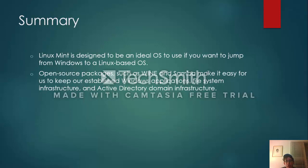Even though Linux is generally more difficult for beginners to use, there's plenty of support literature available online for any distribution of Linux.